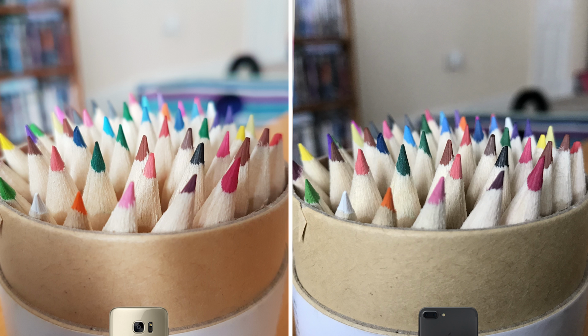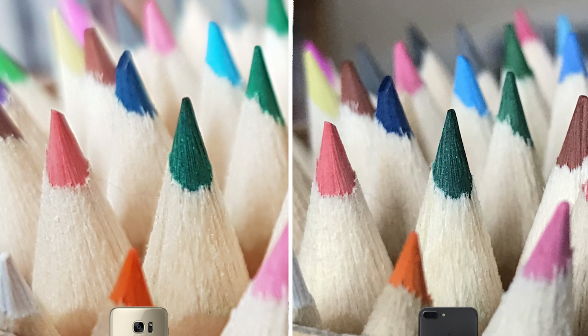Here's one last example of the Samsung beating out the iPhone thanks to the punched up colours. The pencils in this photo jump out on the S7 photo, while the iPhone actually looks a little dull in comparison. It's more accurate, sure, but it's more dull. There's also less noise in the S7 photo. Take a look at the top left in this crop.